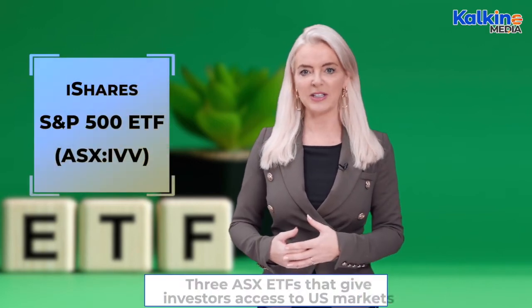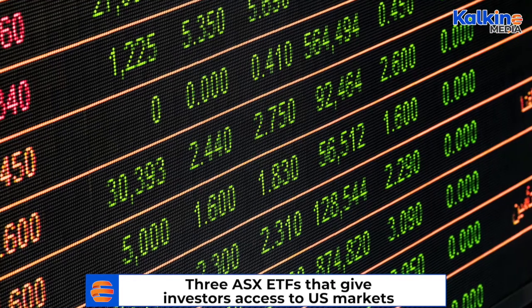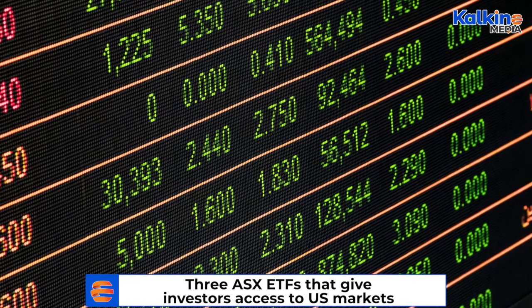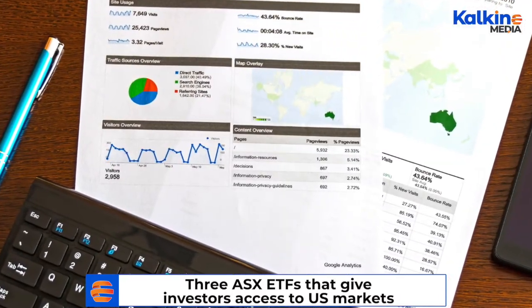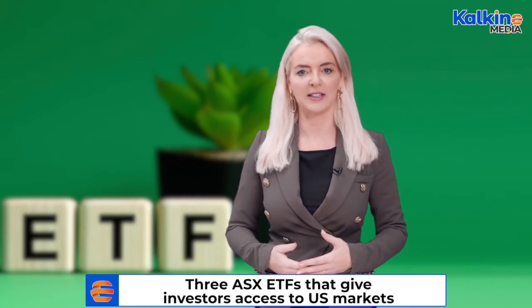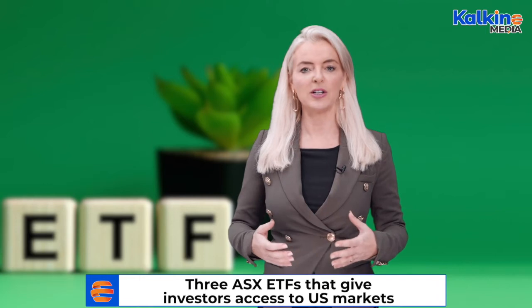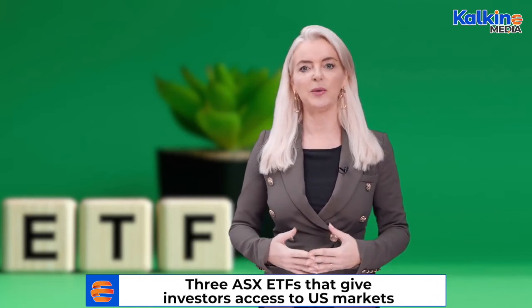The ETF is among the most widely tracked funds globally. iShares S&P 500 ETF provides investors an access to the top 500 US stocks, ranging from Apple to Microsoft. The fund is managed by BlackRock Investment Management Australia. It seeks to match the return of the S&P 500 before fees and expenses, and issues a dividend on a quarterly basis. Investors can access the large cap US stocks via single investment and diversify their portfolio globally.